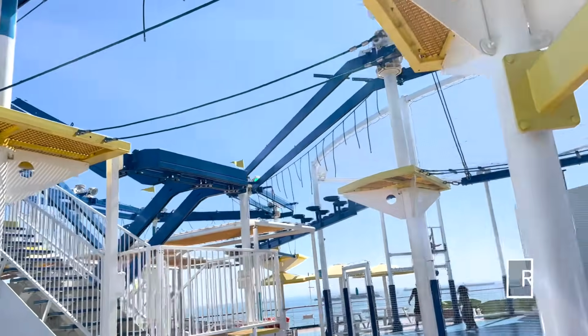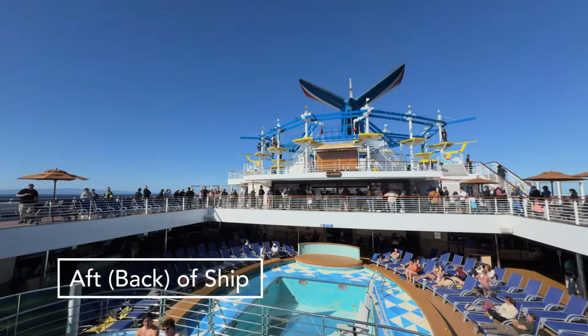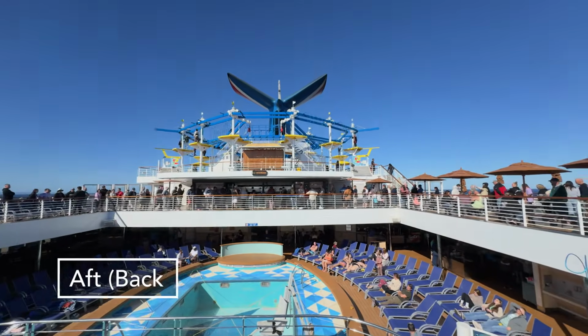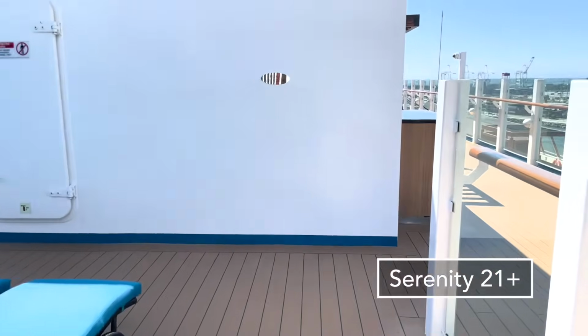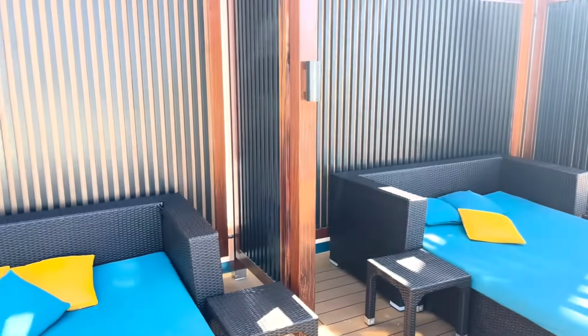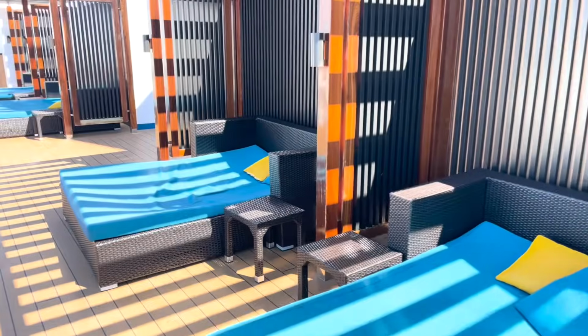You can see this like an outdoor adventure area. And this is the aft part of the ship. This is the back. You say aft on a ship. And you can see this is the Serenity area. This is for adults 21 and over. So this is an area where you don't have to worry about babies crying or kids running around, things like that. So this is a sunning area.